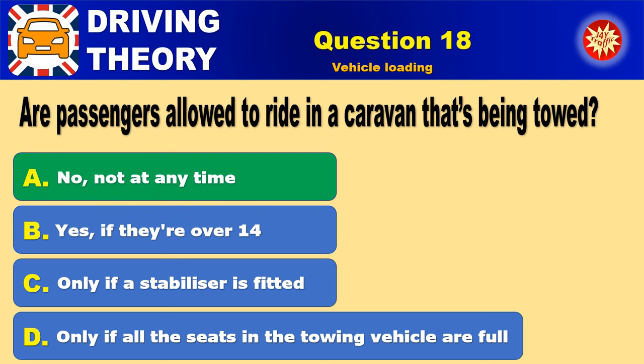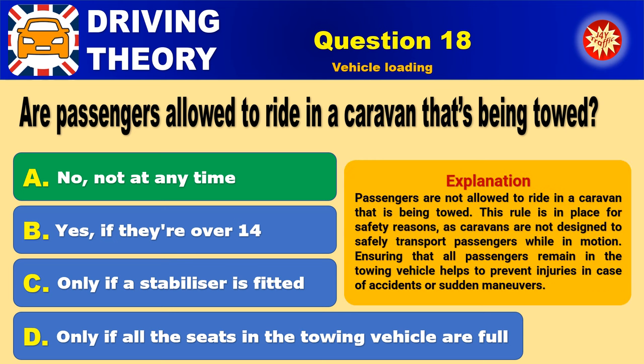The correct answer. A. No, not at any time. Explanation: passengers are not allowed to ride in a caravan that is being towed. This rule is in place for safety reasons, as caravans are not designed to safely transport passengers while in motion. Ensuring that all passengers remain in the towing vehicle helps to prevent injuries in case of accidents or sudden maneuvers.